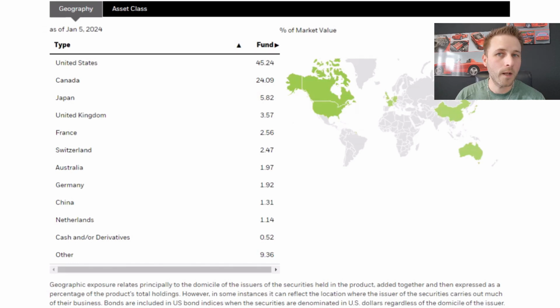Now, I do want to highlight that in XEQT, it invests in the total US stock market, which I believe is roughly around 2,000 companies, give or take a little bit. Whereas VFV, once we get there, you're going to notice how it only invests into 500 companies. So just stay tuned for that.